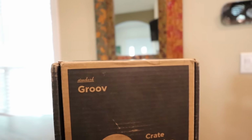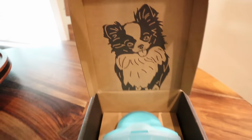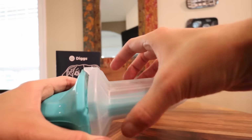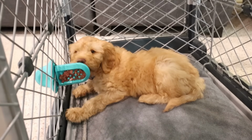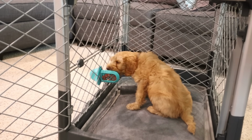And the thing that I think is so clever, so ingenious, is their groove tool. So this is something that really helped Wally learn to love the crate. And let's say you're working from home or you're just watching some TV and you're really tired, you got home from work and you know, we're all like that. Sometimes we don't want to work with the puppy because we're human. This is a way that you could have the crate next to you. You could have the puppy in there, maybe even with the door open, and have them work on the groove tool. What you'll see here is I have put Wally's food in here.